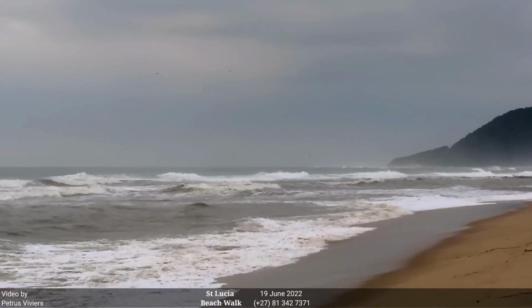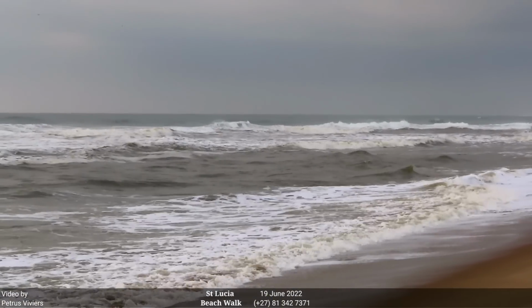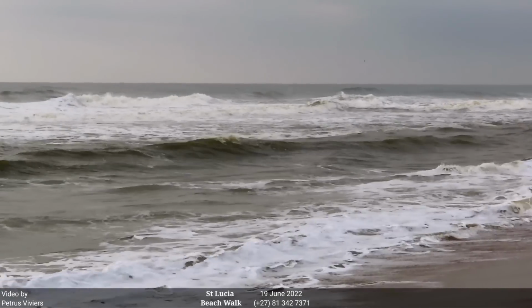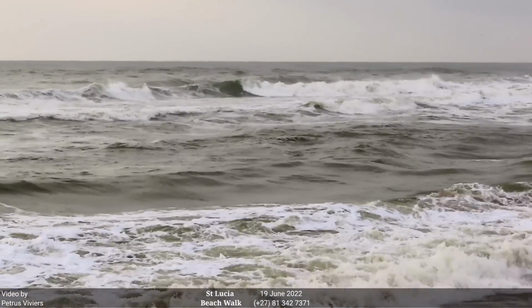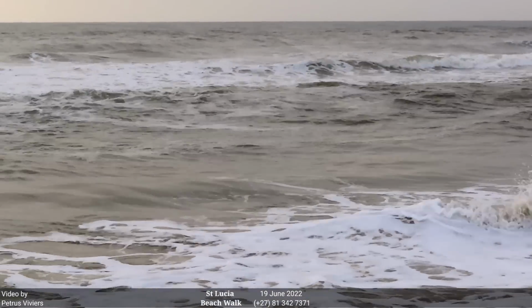This beautiful channel forming north of the estuary mouth, lovely for drift bait fishing, drop shot fishing, lure fishing. Absolutely fantastic and fabulous.